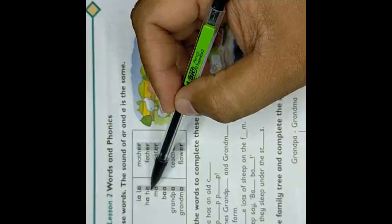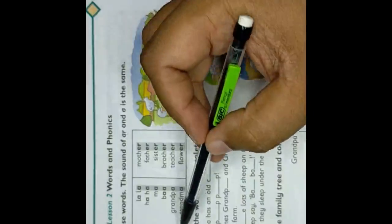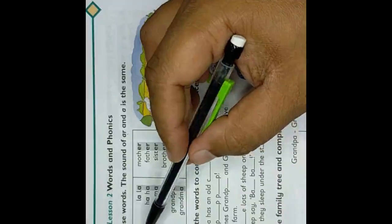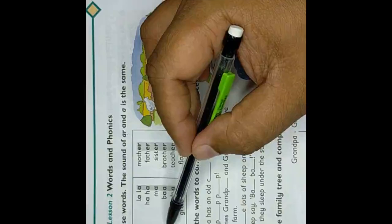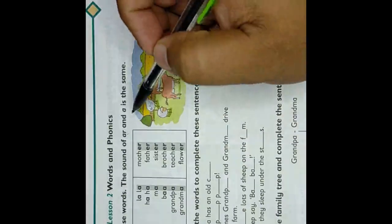Grandpa, grandma, ma, ba, they give the A sound, right? Let me repeat it for you. Car. Cart. Pop. Form, store, or. The A sound.